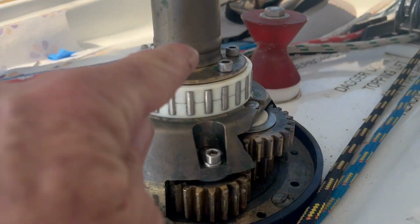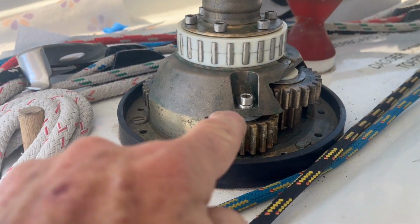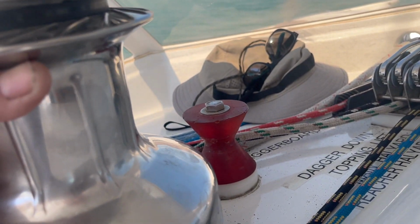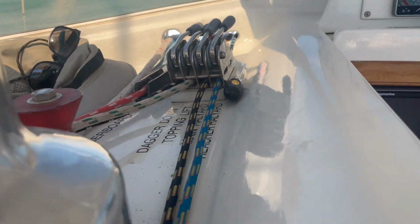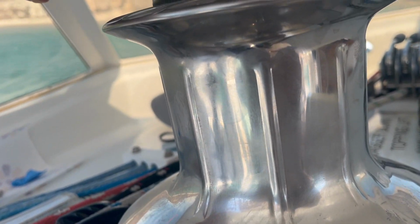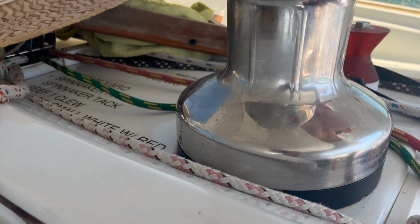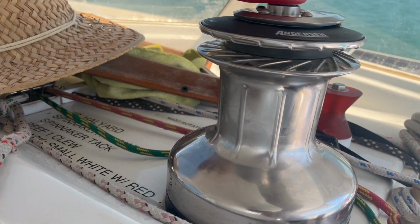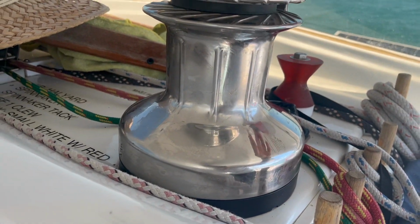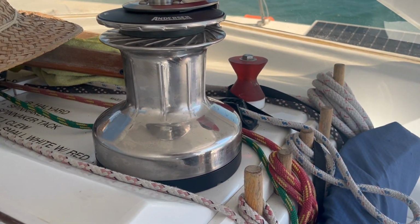This one I just bolted down the primary stem here, got that. And we've already cleaned the drum, the big self-tailor. Make sure we got our gearing right inside. This is first gear, that's second gear. Sounds great inside. Job done.